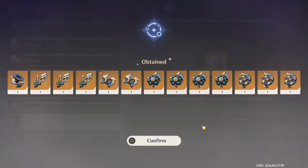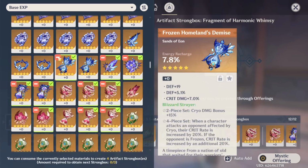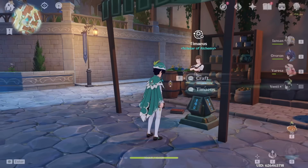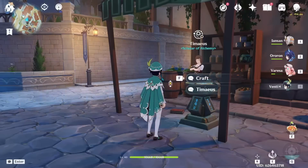So I'm very thankful for the auto-lock feature. It has saved me a ton of time. Now for our final round 3, and then we're going to go into the domain. Hoping for a Sands in this one. And it looks like we have another circlet. I'm guessing none of these are good either, so we're just gonna skip. And we should have enough space in our artifact inventory to do a few rounds, so I'm satisfied with that.